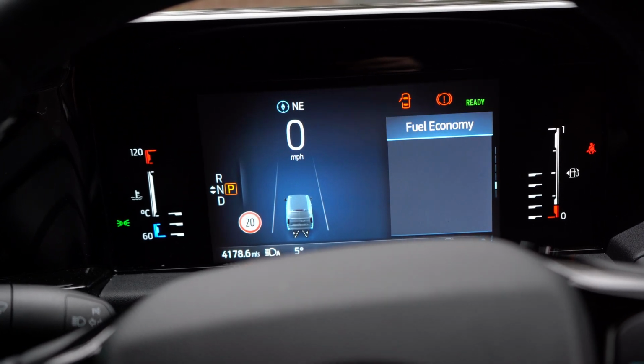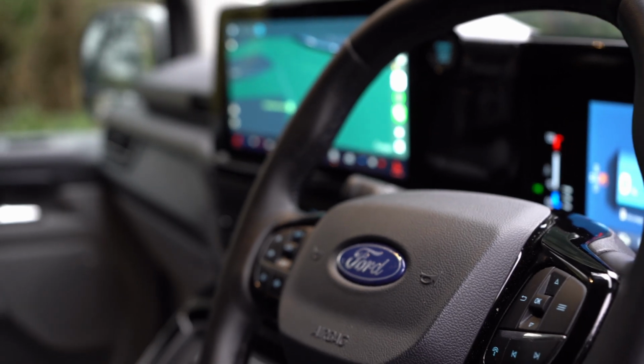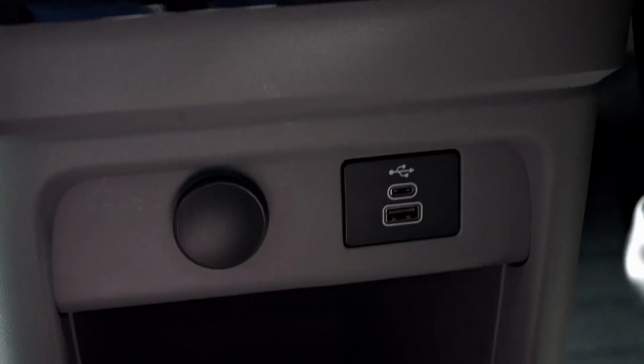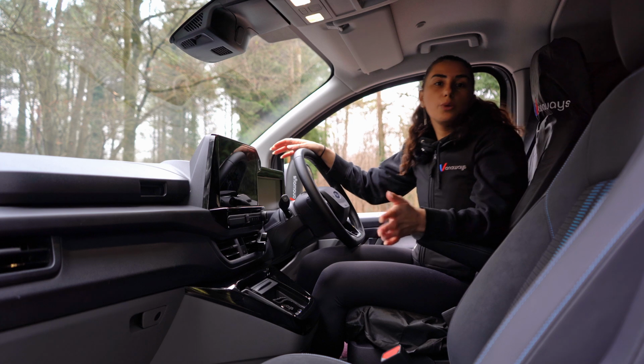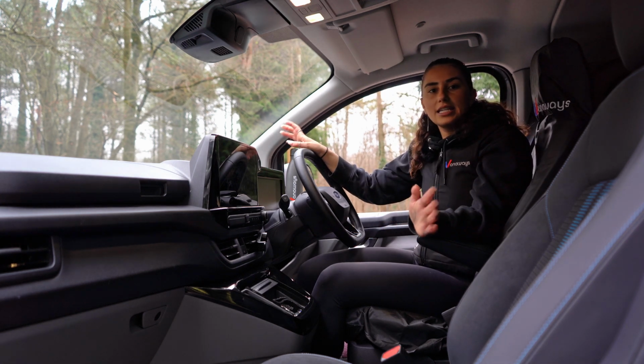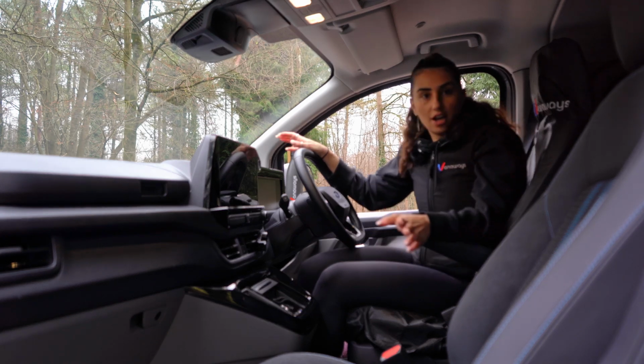It's all controlled via the steering wheel and the screen is big enough that you don't even have to take your eyes off the road. There are multiple USB ports, a 12-volt power socket and even a 230-volt outlet in some trims, making it easy to keep devices and tools charged the entire journey.